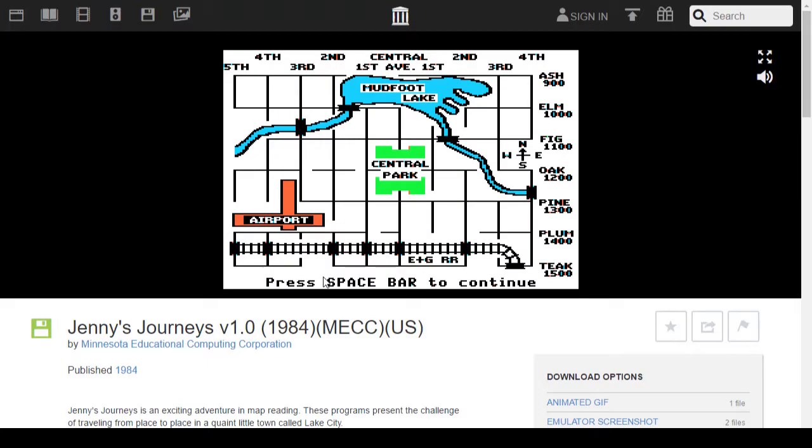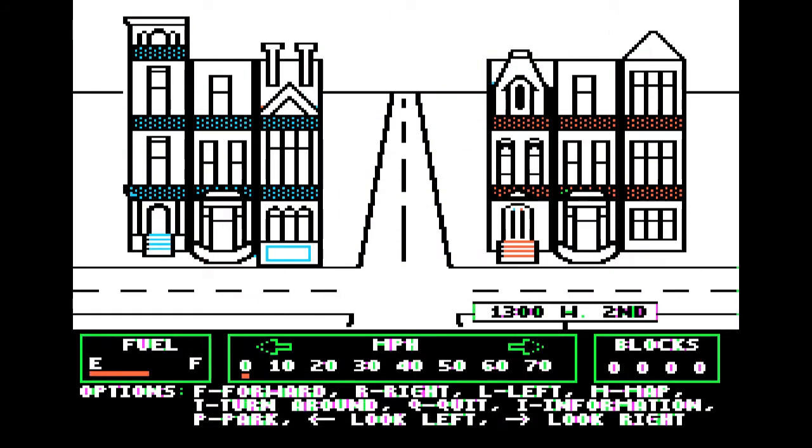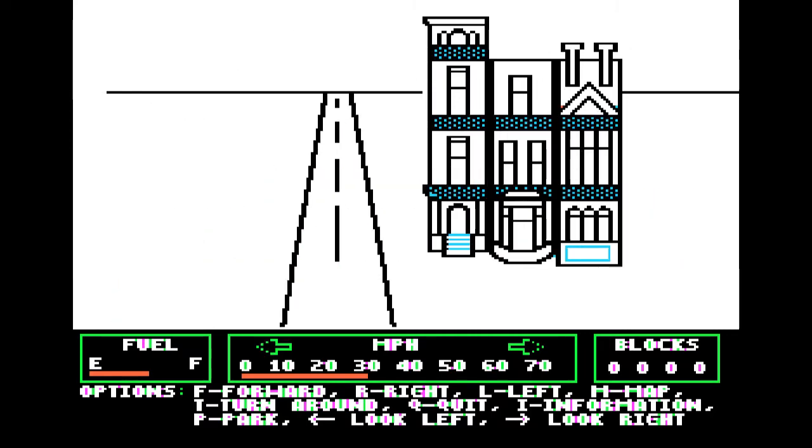We'll see. Oops. Shoot. Let's go back. I hope that this is still capturing okay. Spacebar gets me back. So I want to go left to go east. Hopefully, I guessed correctly.